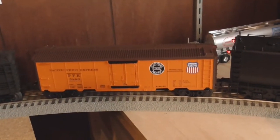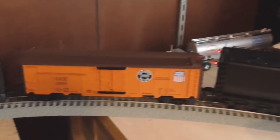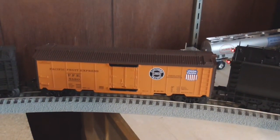Good kitty. Alright, I got the hotbox car coupled up behind the Rio Grande Vision Line Challenger that just arrived, so I'm just going to run the train real slow and see what happens.